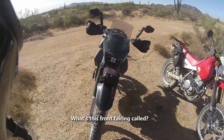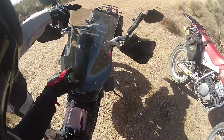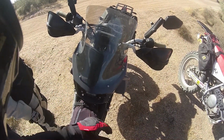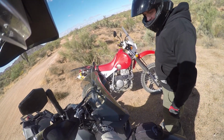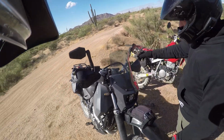What's this front fairing called? That's the factory fairing. I just added the Baja Works windscreen. Been playing with heights. So do you have to bolt this on yourself? Yeah, just drill a couple holes and put in those little rubber nutsert things, I forget what they're called. But they sell the windscreen.